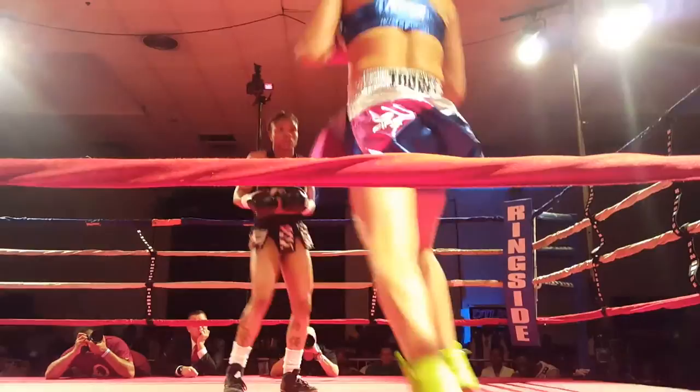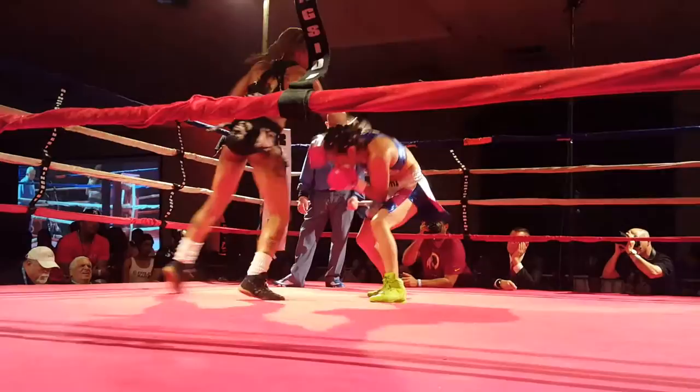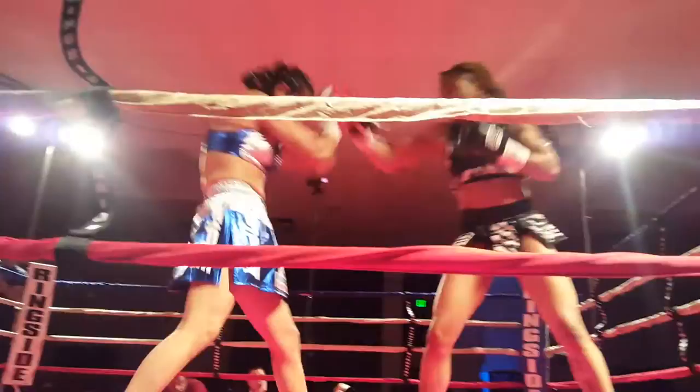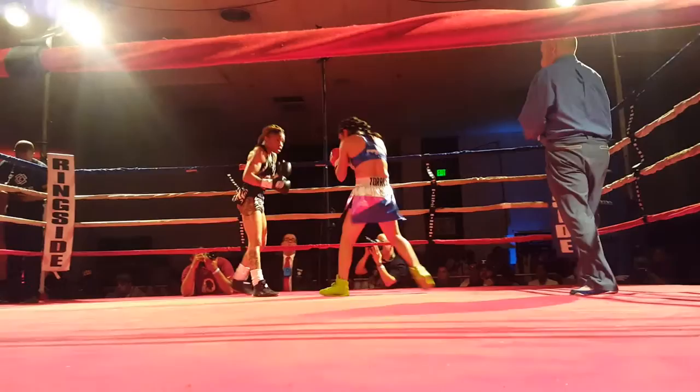Hands by Torres, by Douglas. Right hand to the body. Keep working, baby! By Torres, left hand. By Torres. And the combination there by Douglas to the body. Right hand landing, missing by Torres. Right hand, left hand. Torres now trying to work inside a little bit more, but Douglas stops that with a body shot. But that time Torres hit Douglas with the right hand. Round three scheduled for eight.